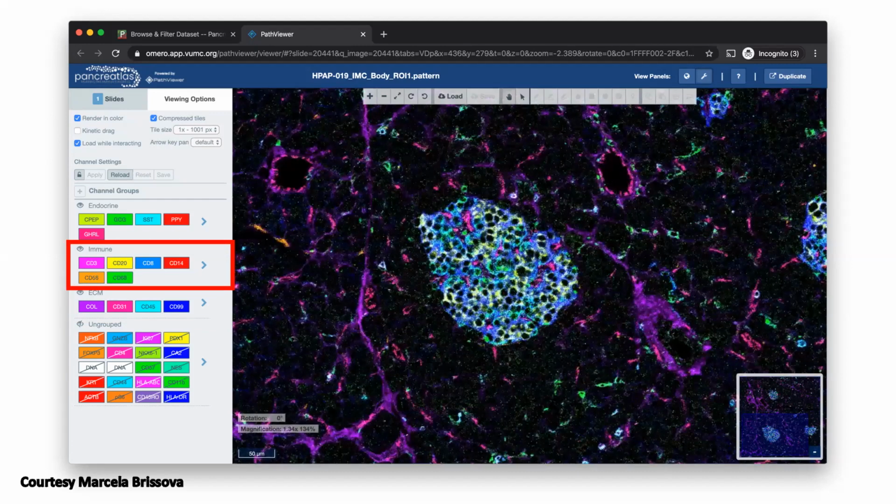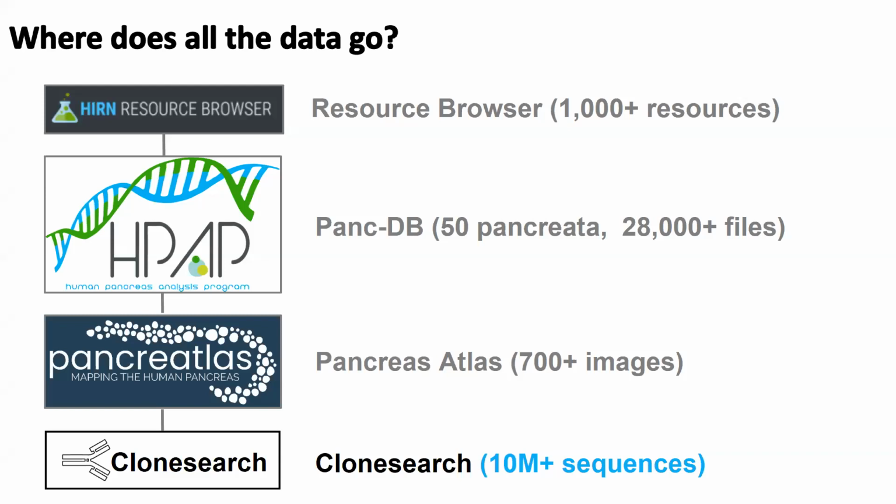And so here we've toggled on the immune channel, and you can visualize an immune cell in some detail and in some action. But what if instead of just viewing the immune cell, you want to actually look at the sequencing data on the immune cell? Well, that brings me to my fourth data portal, and that's the clone search portal.